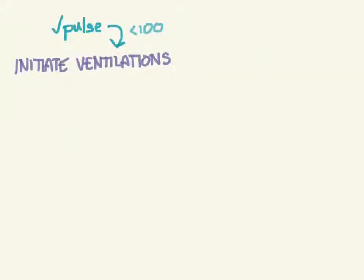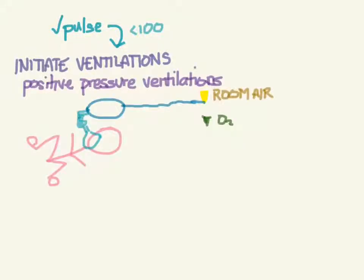So now you're going to check a pulse, and if the pulse is less than 100, we're going to initiate ventilations via bag valve mask. That's positive pressure ventilations. And we're not going to hook it up to the oxygen. We're going to hook it up to room air. They talk about if you have some sort of blended oxygen thing, you can use that, but go ahead and use room air otherwise, because we know that excessive oxygen can be toxic.